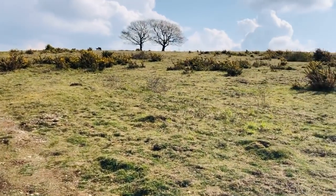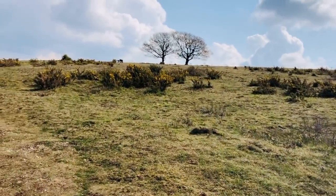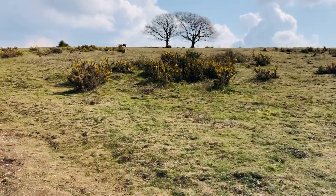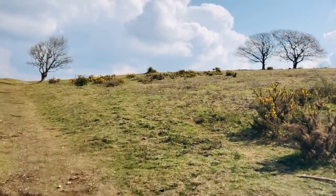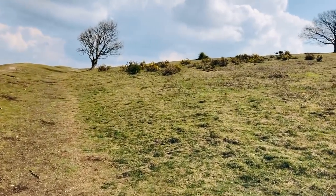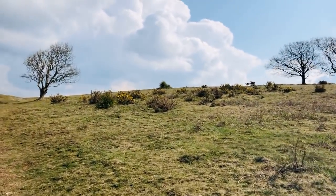Not so much gorse on this side of the hill, but probably because it's colder as we're facing north, and probably in shadow. But they have done a lot of clearing. They have to clear certain parts of it and manage the land. So sometimes you come up and you see the old 2-metre gorse bushes cut and burnt.